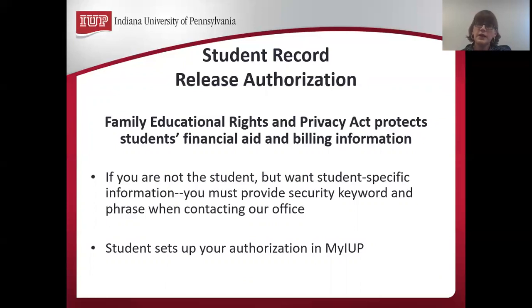The student record release authorization, I just like to include this because I think it really does simplify things for you, especially after the student's on campus and you're back home. There's a Family Educational Rights and Privacy Act called FERPA, which legally prevents any member of the institution from releasing any detailed non-directory data about the student. In other words, do they owe money still on their bill? Did their scholarships all pay accordingly? Any question you might have about grades or anything detailed like that, we are not permitted by law to release unless the student goes into My IUP and completes the student record release authorization. This will provide you with a keyword and a key phrase which you share with us at the point in time when you call. After that, we can release what would normally be considered confidential information to you.